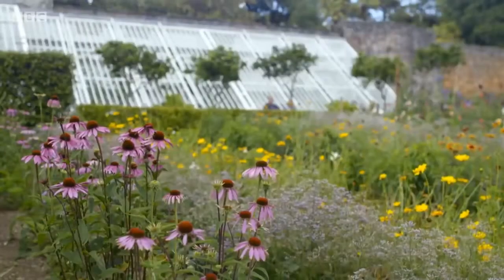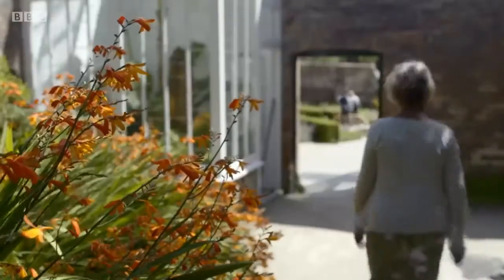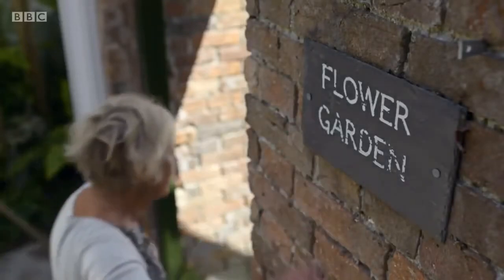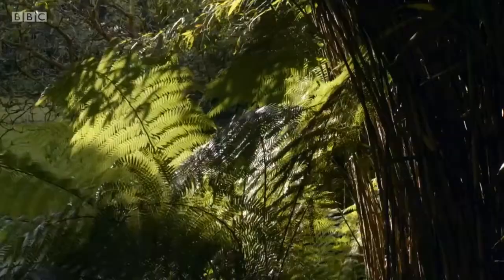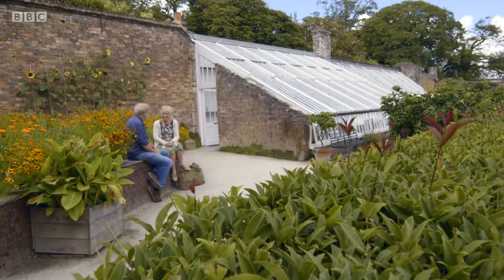Heligan became derelict during the First World War, and it would be another 70 years before Tim Smith stumbled upon the remains of a walled garden, glass houses, and a gorge filled with spectacular tree ferns, all smothered in the undergrowth. Tim told me about the day he first discovered the garden.